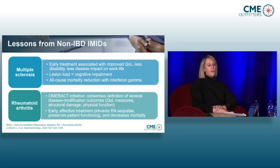So what do we know from non-IBD immune conditions? The idea that early treatment, this is in MS, actually resulted in a reduction in all-cause mortality. People were shocked when we brought mortality in as a target within 5 years of why we need to use drugs. A lot of it was to be sort of provocative, that in some of these other diseases, they do talk about mortality as being a target for disease modification.